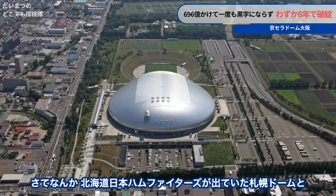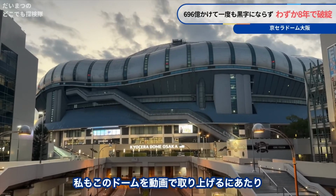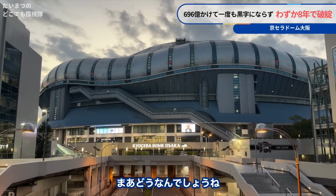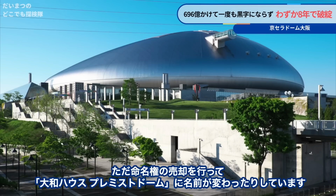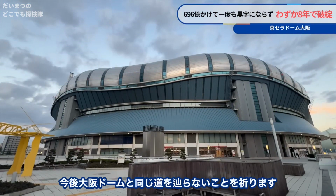Well then, some of you might think that Sapporo Dome, which the Hokkaido Nippon Ham Fighters left, and Osaka Dome overlap in some ways. When I decided to make a video about this dome, Sapporo Dome was the first thing that came to my mind as well. Well, I wonder how it really is. Sapporo Dome has about 22 billion yen in cash thanks to the money they were taking from the Nippon Ham Fighters. They don't seem to be in immediate danger of bankruptcy, but they lack concrete plans to improve their financial situation. However, they sold the naming rights, so the name has changed to Daiwa House Premist Dome. I hope they don't follow the same path as Osaka Dome in the future.